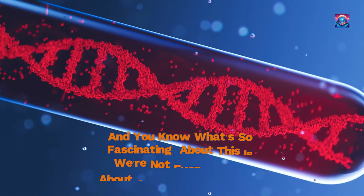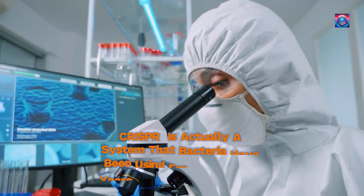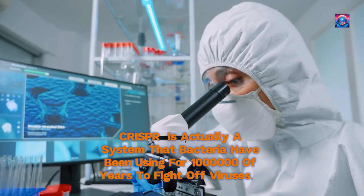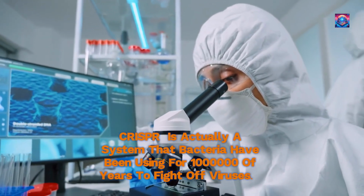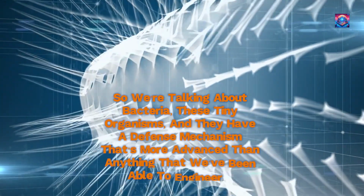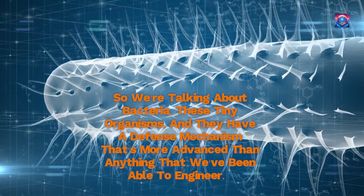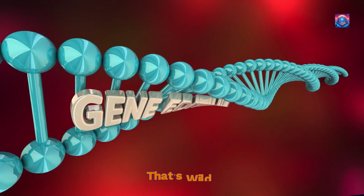And you know what's so fascinating about this is we're not even talking about some new invention. CRISPR is actually a system that bacteria have been using for millions of years to fight off viruses. Really? Yeah. Wow. So we're talking about bacteria, these tiny organisms, and they have a defense mechanism that's more advanced than anything that we've been able to engineer. It's really quite incredible. That's wild.